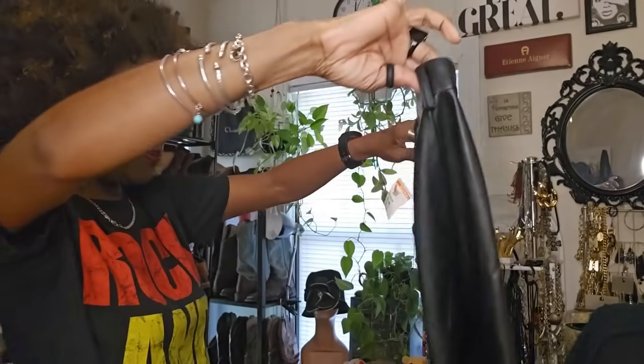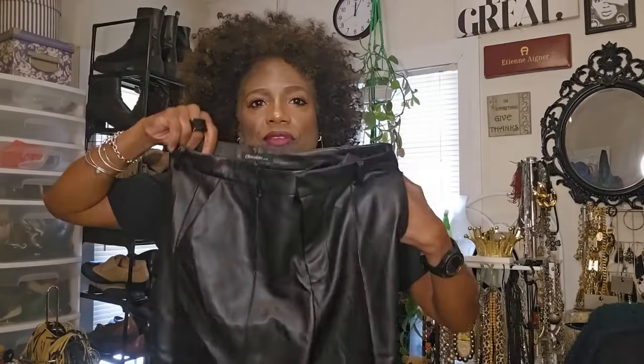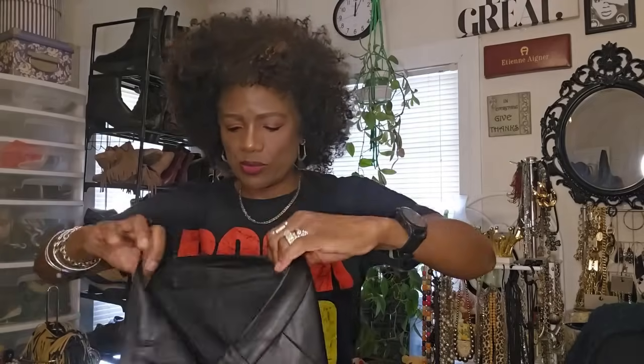And these were $8.99. Not bad. Not bad at all. And again, they have pockets as well on the side. Pockets are great. Love those.